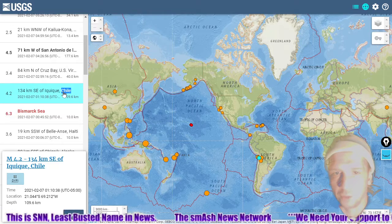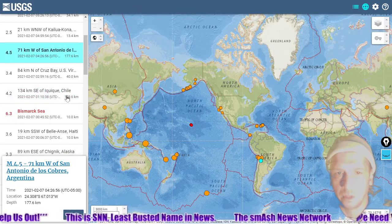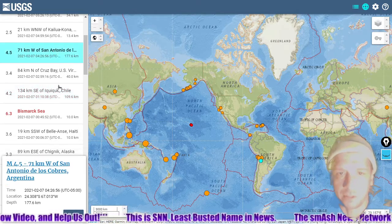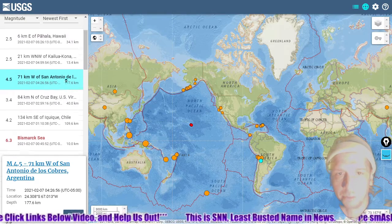Another one of those quakes in Western South America was deep. Make it 2. A 109 kilometer depth quake, followed by a 177 kilometer depth quake, happening about 3.5 hours apart.